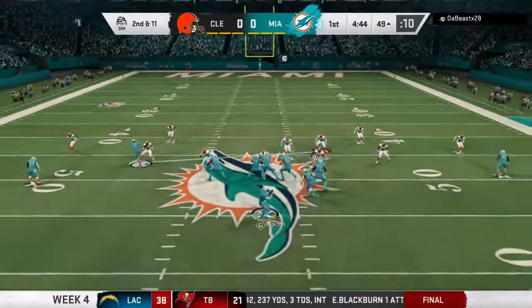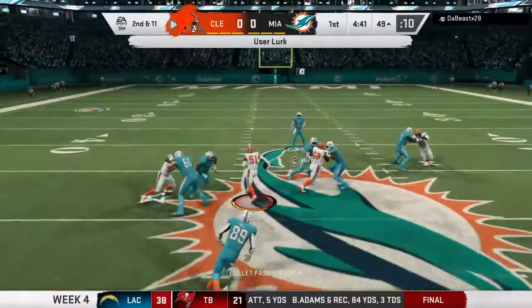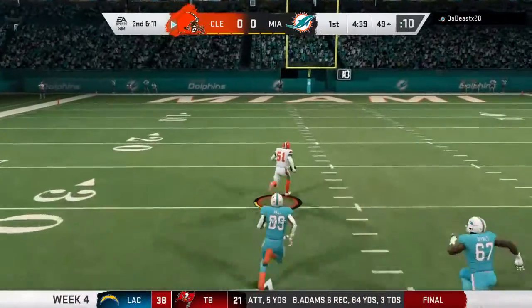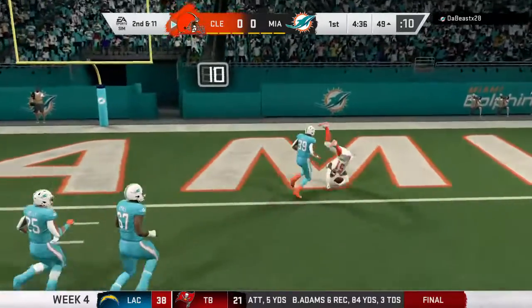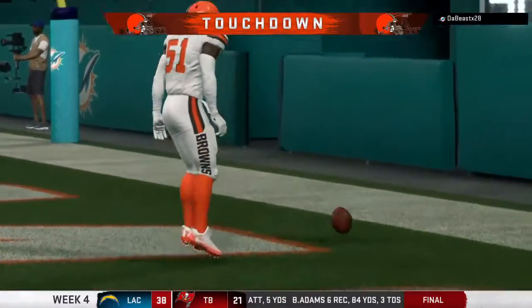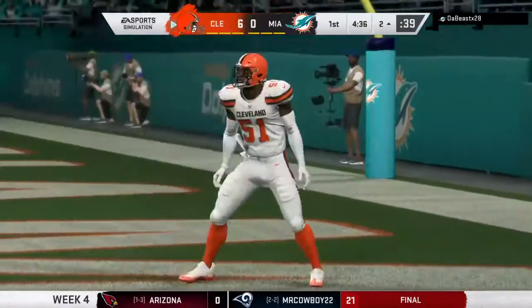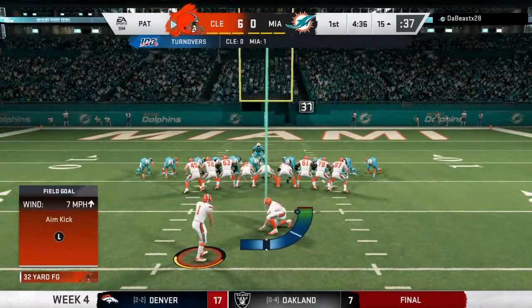51's a Mike. Looking to throw on second down. Morton into heavy traffic, and it's intercepted. Picked off by Mack Wilson. And he'll score. Touchdown, Browns. And the defense could not have written a much better script than that first drive, pick six.